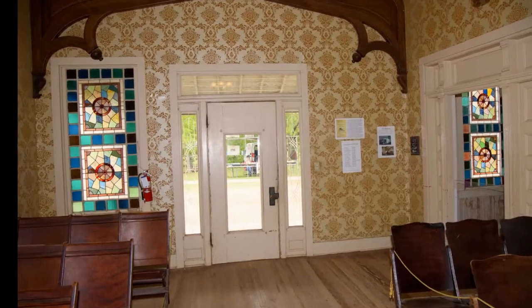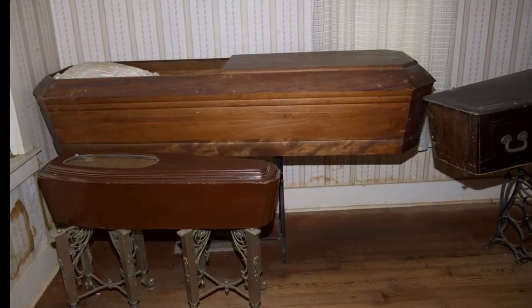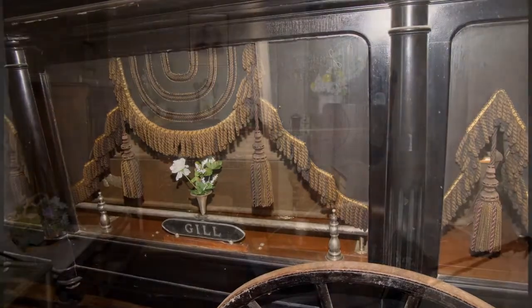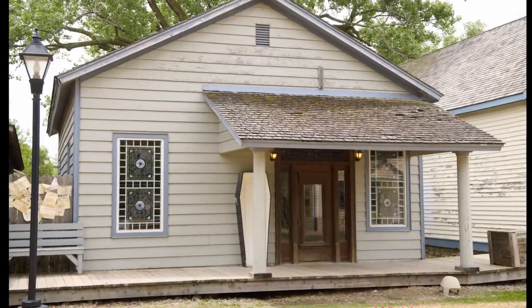Now this is a different building here. This is the mortuary, the Gill Mortuary. You can see they advertise they have two different kinds of carriages, a black one for adults and a white one for children. It's a pretty sad thought.